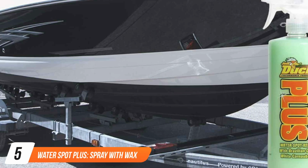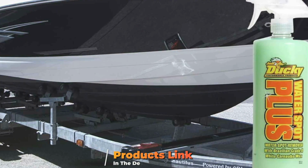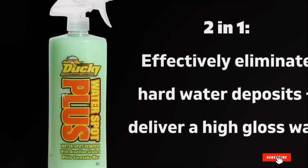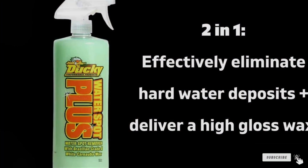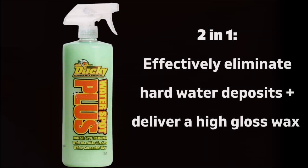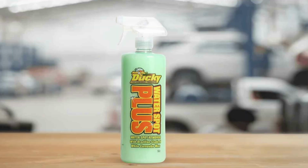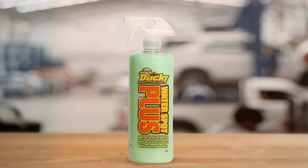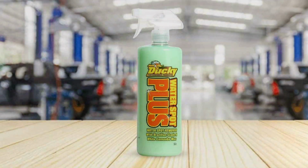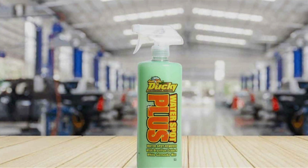At number 5, we are introducing Water Spot Plus, your all-in-one solution for achieving a flawless exterior on your boat, car, motorcycle or RV. This 32-ounce spray combines powerful water spot removal with wax protection, ensuring your vehicle's surface gleams with brilliance and stays shielded against future damage. Crafted with precision, Water Spot Plus effortlessly dissolves stubborn water spots, mineral deposits and wood cream, leaving behind a streak-free, mirror-like finish. Its advanced formula incorporates a protective wax layer, enhancing shine while providing durable defense against UV rays, dirt and pollutants. Experience unparalleled effectiveness with Water Spot Plus.